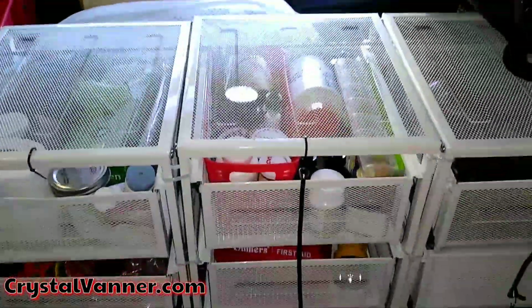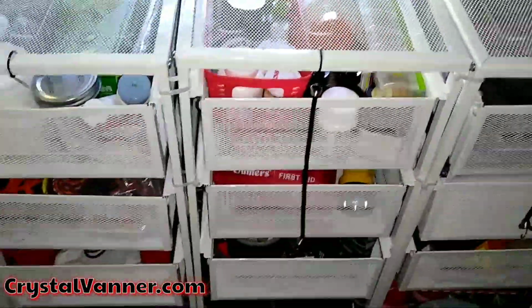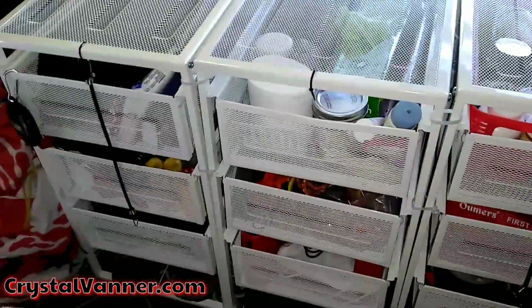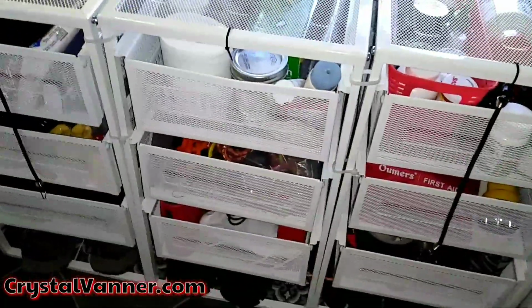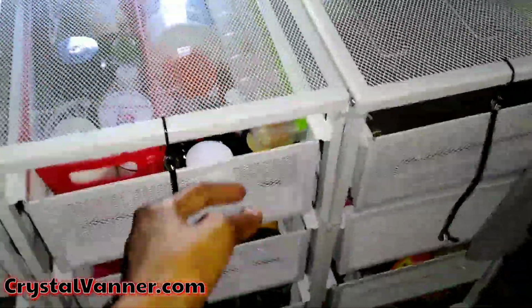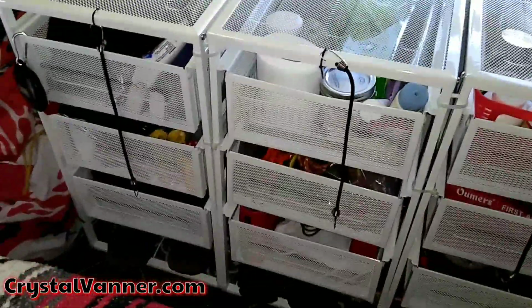Okay, so here's the after. I'm not shooting this same day, so you may notice. But yeah, so I think I have all the drawers how I want them. And as you can see, I have little baby bungee cords to keep the drawers closed. And I'll show you how I do that in a minute. But yeah, so everything is organized.